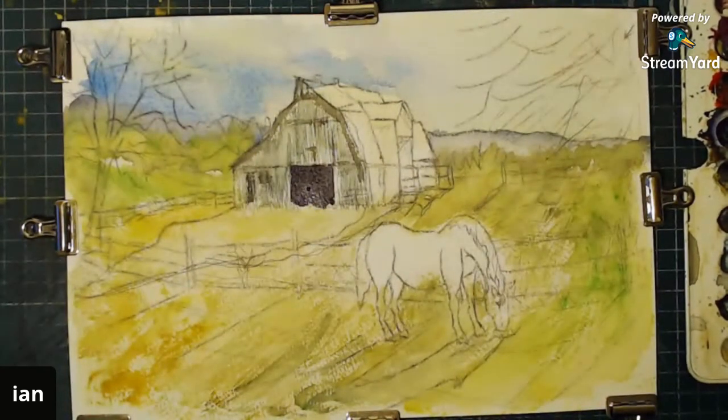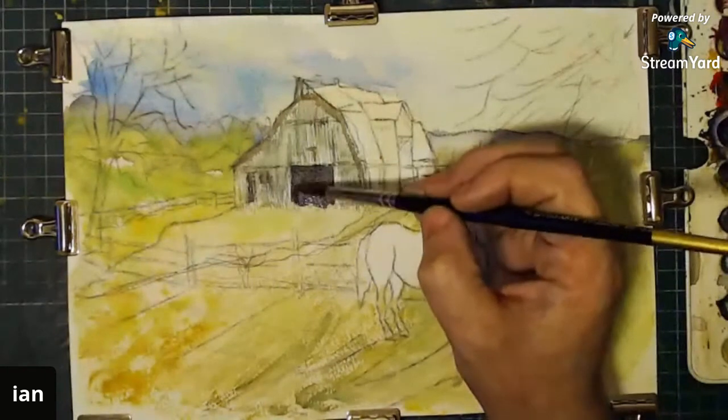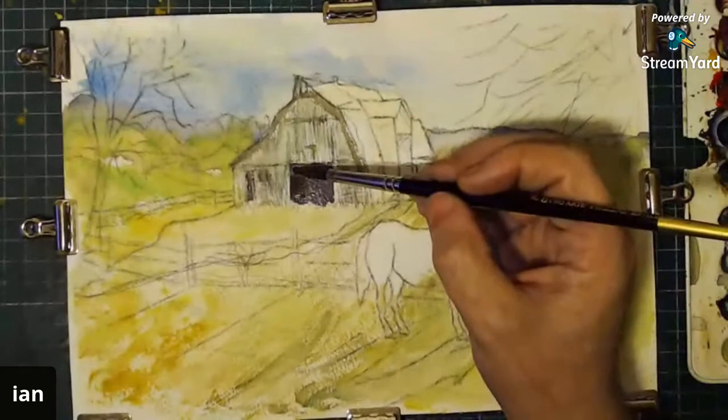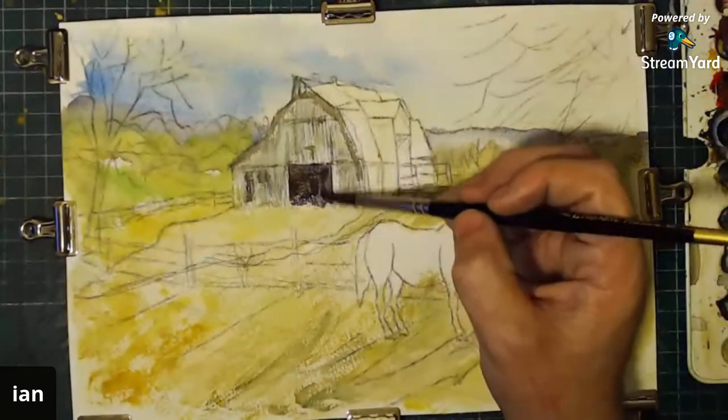Because unfortunately, what just adding black does to an image is it kind of makes it look flat. Oh, okay.